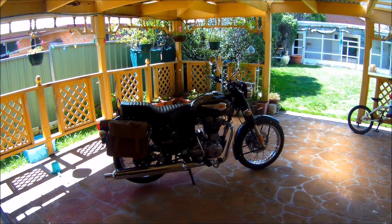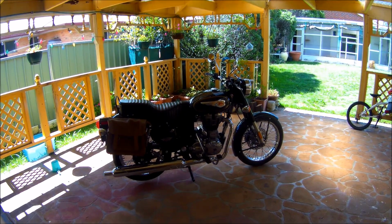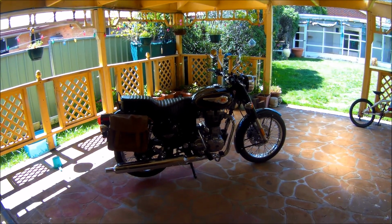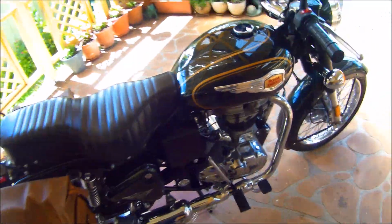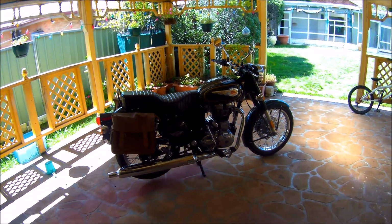I've had quite a few of these bikes over the years, mainly the classic 500s, but I've got to say one thing from the start. I just got to welcome back an old friend. What a beauty.